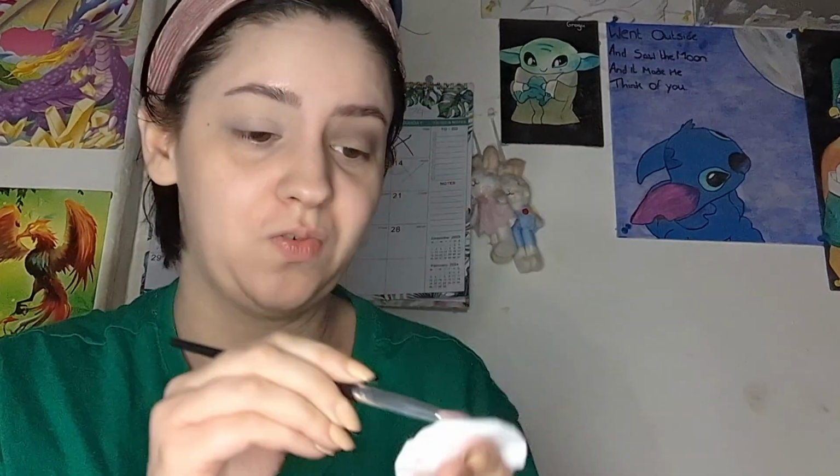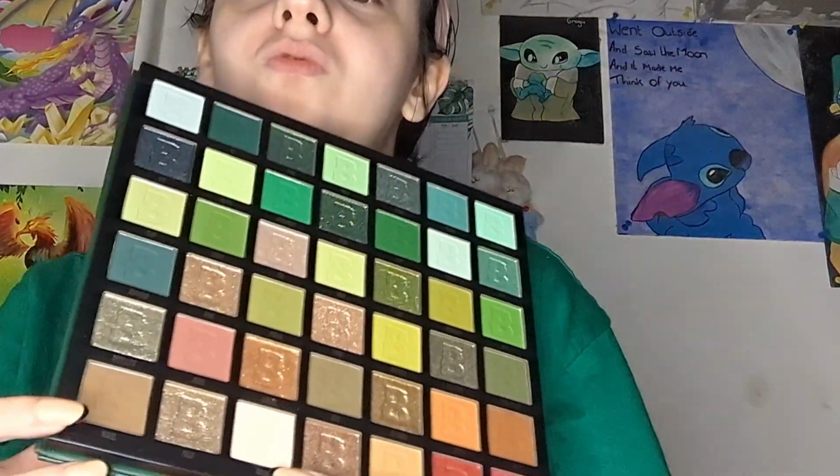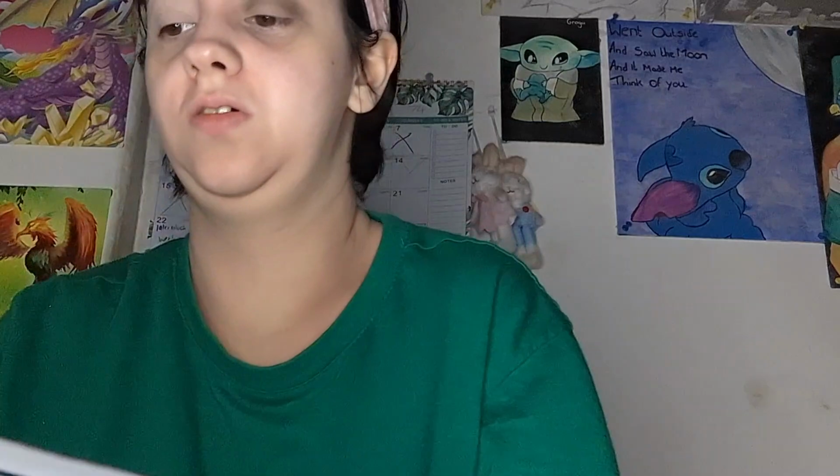I was not expecting that pigment for a shade like this. I don't have a colour switch, but I do have cotton pads, and cotton pads tend to actually work really well for getting the colour off an eyeshadow. Now I'm gonna go into the shade Novel, which is this one.